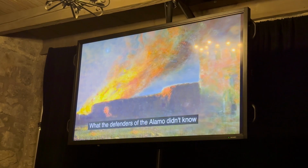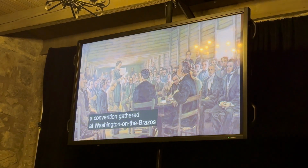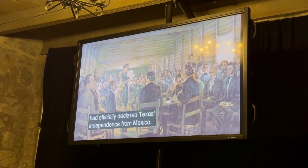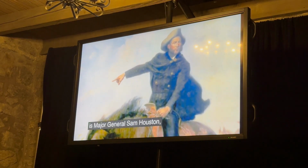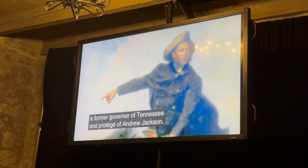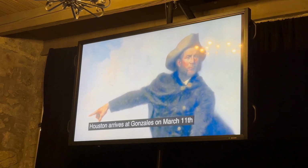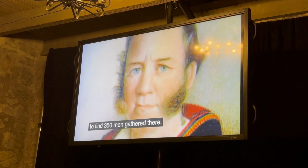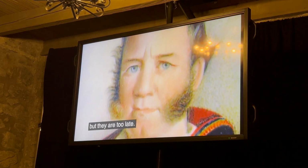What the defenders of the Alamo didn't know is that during the siege, a convention gathered at Washington on the Brazos had officially declared Texas's independence from Mexico. At the head of Texas's military forces is Major General Sam Houston, a former governor of Tennessee and protege of Andrew Jackson. Houston arrives at Gonzales on March 11th to find 350 men gathered there, ready to march to the Alamo's aid, but they are too late.